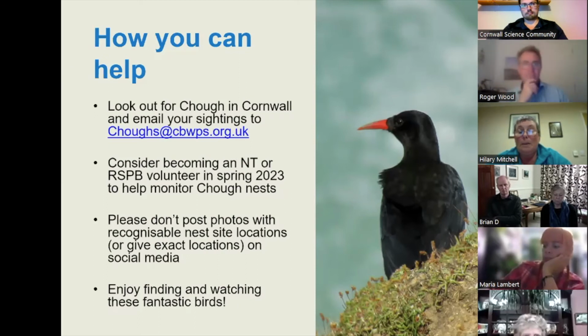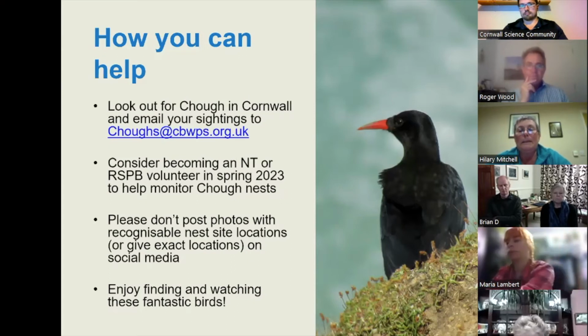Egg collectors are still out there, even though disturbance is probably the biggest problem the birds face at the moment. But just think, could that be a nest site? And if you've got any doubt, then please don't post it on social media. And finally, just enjoy finding and watching these incredible birds.